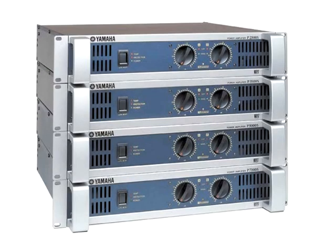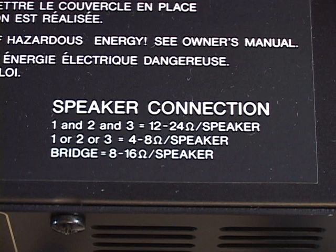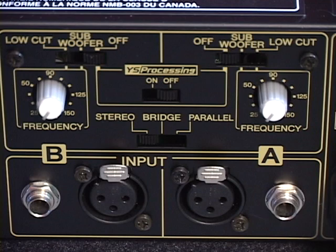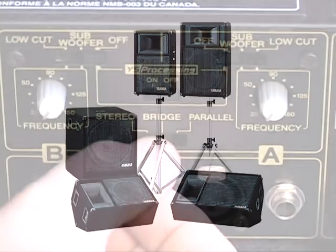Amps come in 2 basic flavors. Single channel and 2 channel. And a 2 channel amp can use their 2 channels in a few different ways. 1. In stereo mode. This powers a full left-right system, or as 2 individual mono amps, one say for your main speakers and the other for your monitor system.